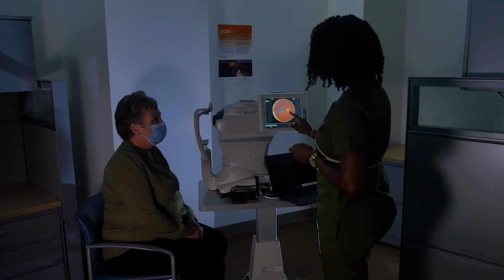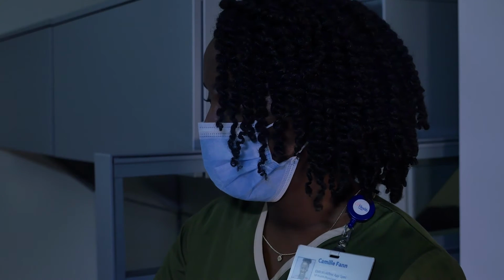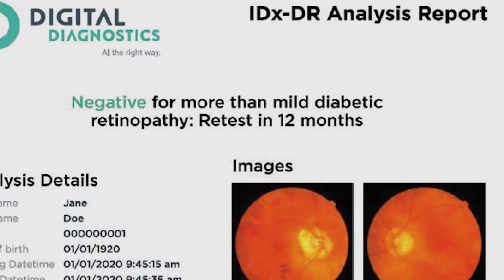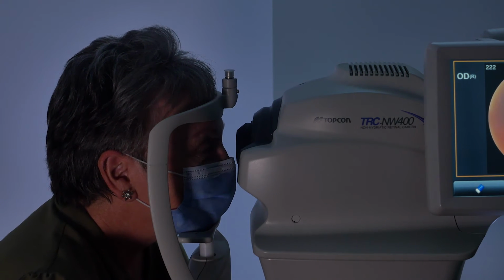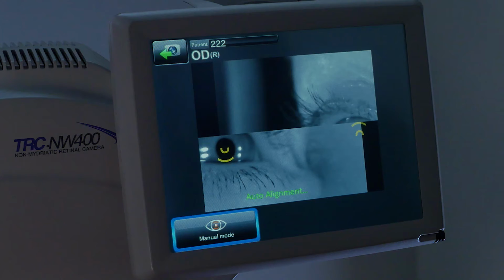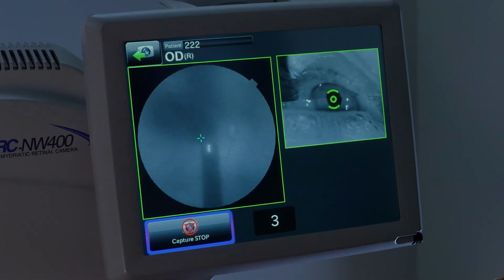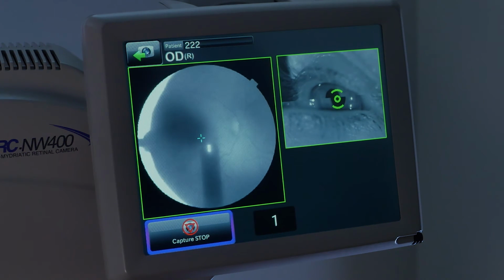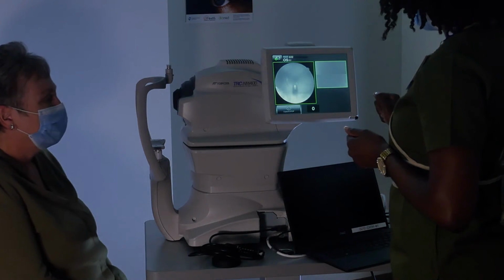After the images are obtained, the camera's artificial intelligence diagnostic system will check for diabetic retinopathy and/or macular edema and provide the diagnosis to your provider. That is it. There is no pain or discomfort. There are no drops to dilate your pupils. Note the camera is very sensitive and can pick up retinopathy at the very early stages, even before treatment may be recommended. We just may need to keep a closer look at your eyes with more frequent screenings.